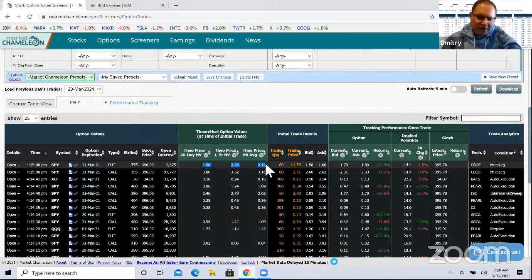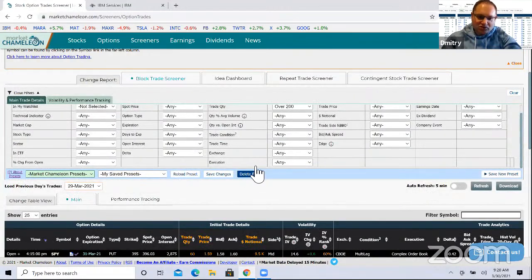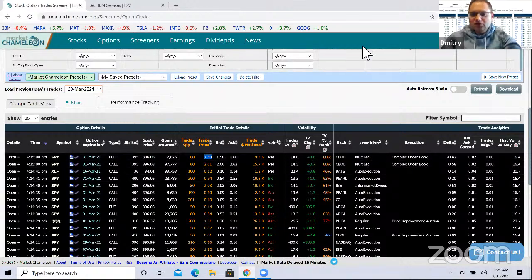What the Black-Scholes model will assume is that you're going to first hedge the delta of the option. So for example, here, let's say an SPY March 31 put. It's a 395 strike, spot price 396, so it's a little bit out of the money. And it's assuming, if you just did this option, let's say you bought the put for $1.59. You bought this put for $1.59.